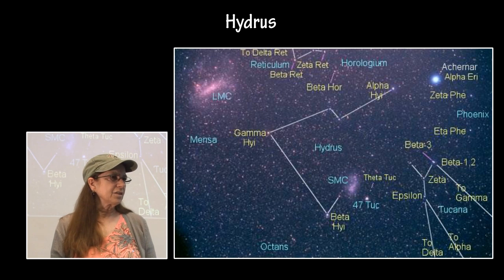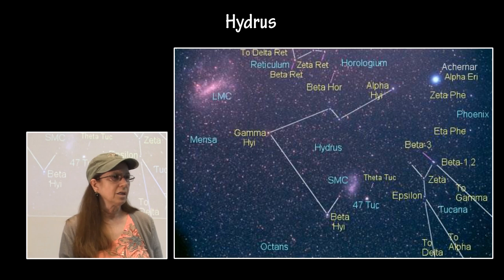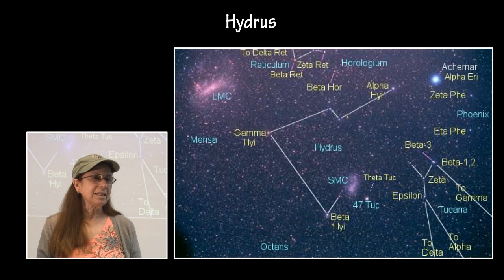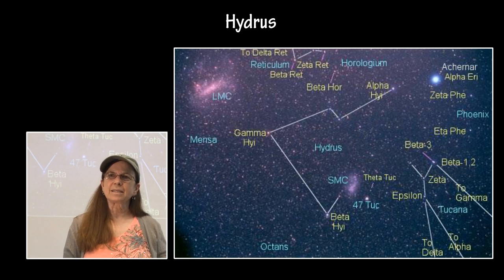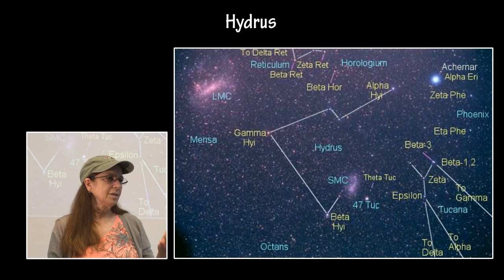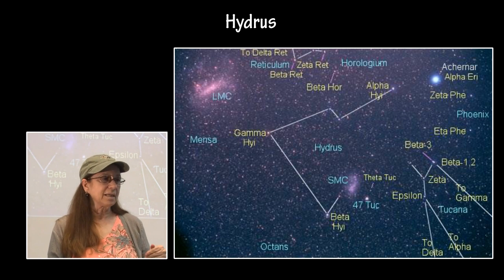Hydrus is also in the southern hemisphere, not to be confused with Hydra, which is the snake in the northern hemisphere. Hydrus is known as the lesser snake, and Hydrus is bordered by Doradus and Mensa, 2 constellations on the left that include the Large Magellanic Cloud. And the Large Magellanic Cloud is mostly in Dorado. A little bit of it slops over into Mensa.